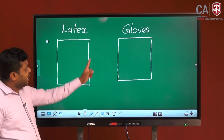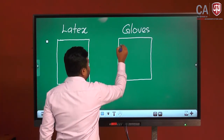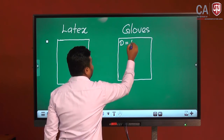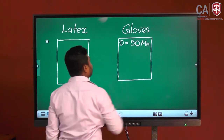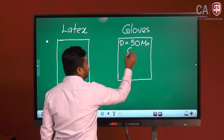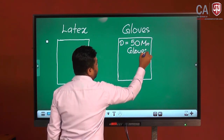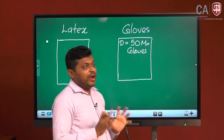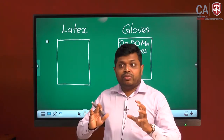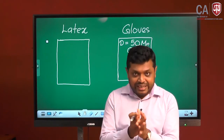Okay. Their demand, they need to sell demand. Demand equal 50 million units. 50 million gloves. Gloves, right? In order to manufacture 50 gloves, they require 1 liter of latex.